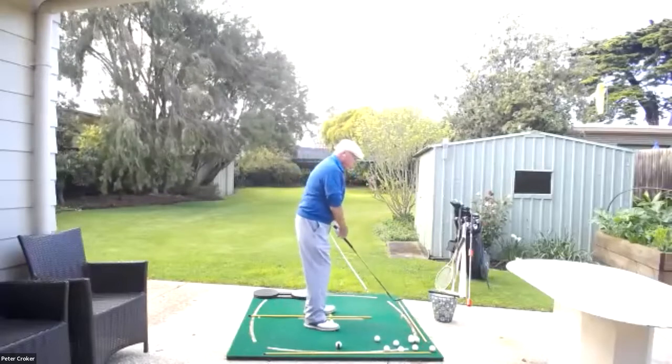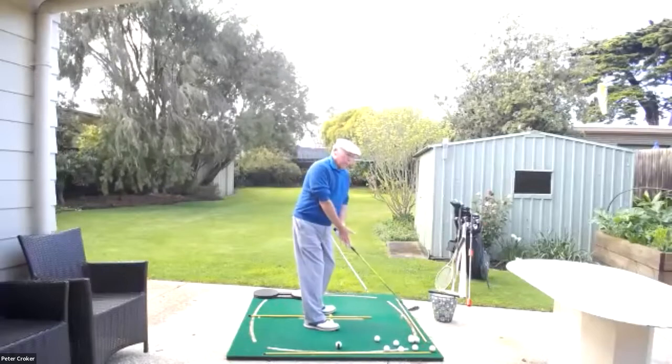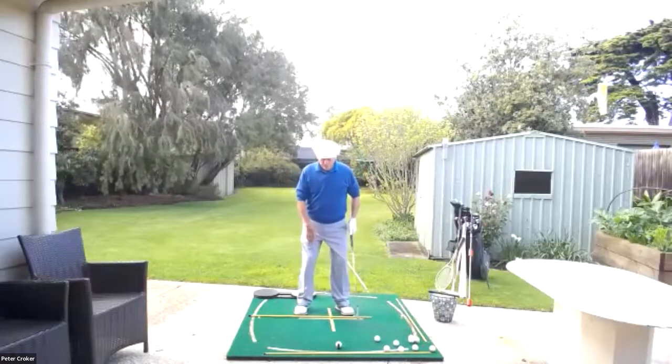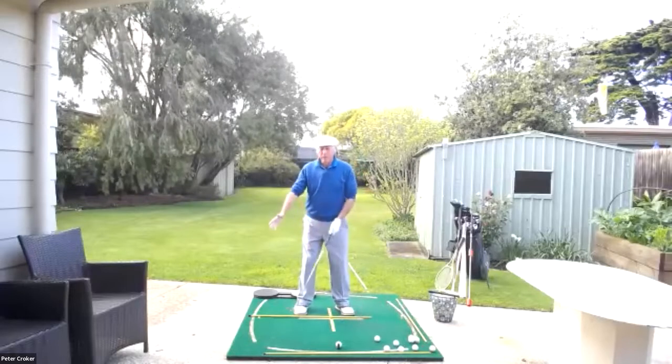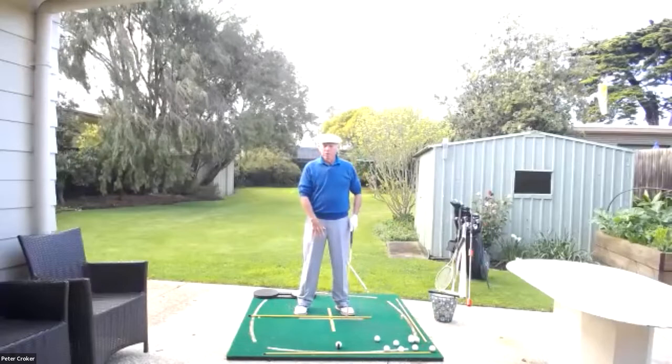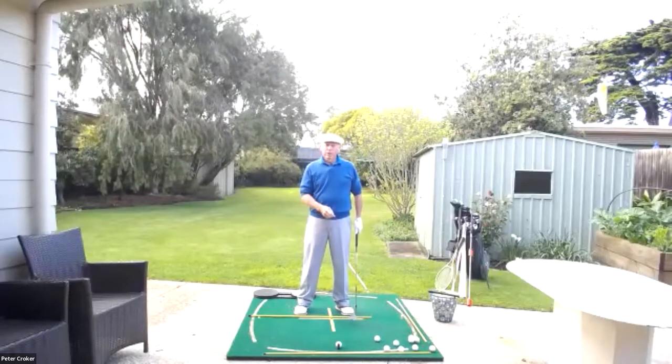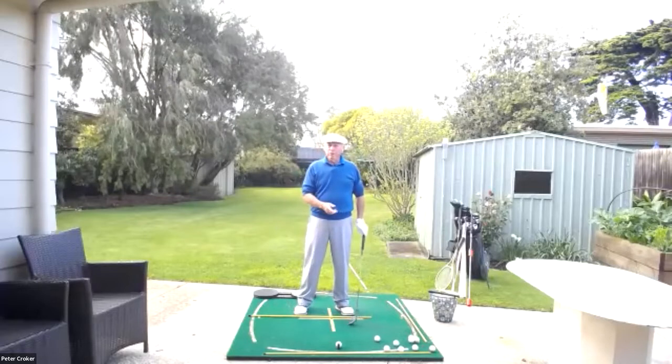So when I have my alignments right, and for instance my knees, there's the best way to move the knees so that your arms and hands can stay in front of your body. So when you understand these three major alignments within the swing, then you can bring the club on the right path on a consistent basis.